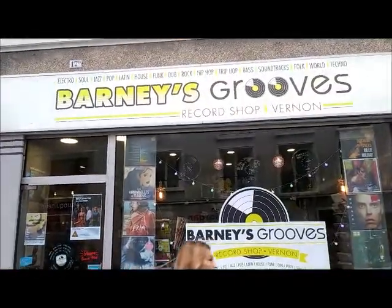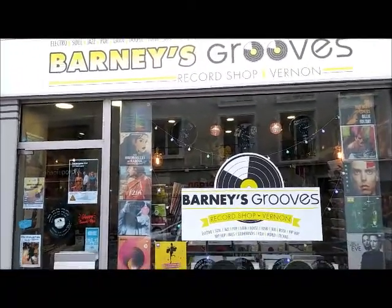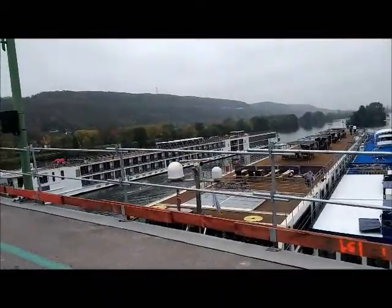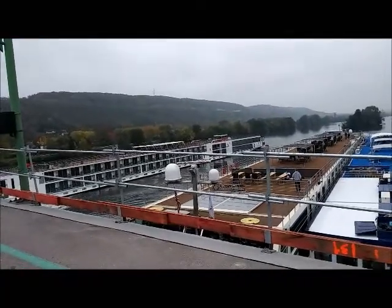We're in Vernon, France, right near Giverny, Monet's thing. And what do I find? Barney's Grooves. About 220, and the Viking cruise ship, which was right next to us, is pulling out.